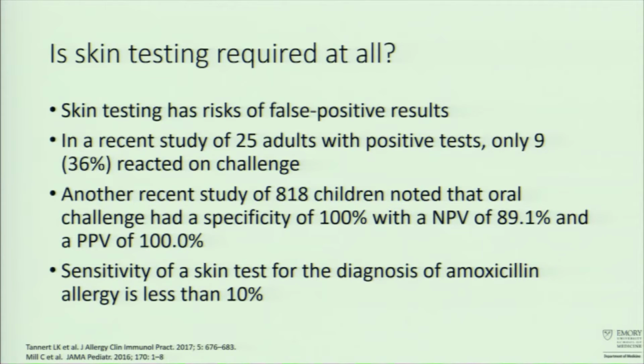And more recently, the question has arisen whether skin testing is required at all, and this is based on several different studies as well as theories. First of all, that skin testing is subjective and carries the inherent risk of false positive results. And in a study of 25 adults that was just published a couple of years ago with positive penicillin skin tests, only 9 of them, or 36%, reacted on subsequent oral challenge.